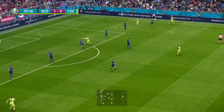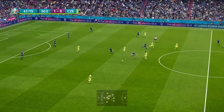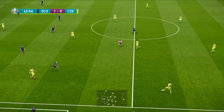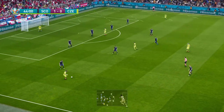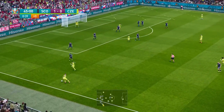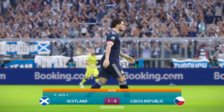Scotland are leading with half-time drawing close. Hoists it forward. Tries to get it forward quickly. And that's the end of that. It all started well enough. A reprieve, albeit perhaps momentary. And they win it back again. And the referee brings the first half to a close. And here we are, off they go for half-time.